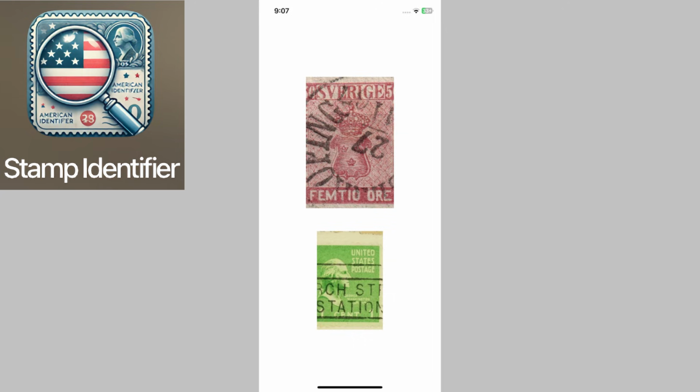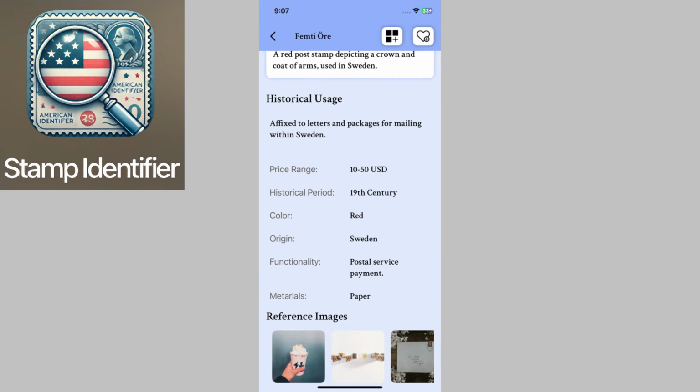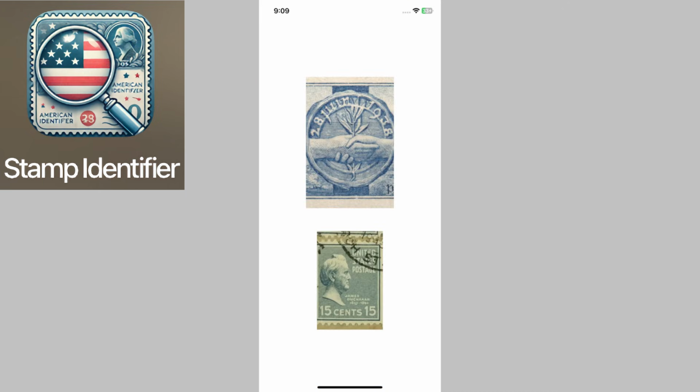Next was this stamp of Sweden with a nice CDS cancel on it. Oh, it's identified it as a 50 stamp. Very good. It can't even tell you that it's from Sweden. Scroll down. Oh, well, it does say used in Sweden. And it's valued at $10 to $50. Historical period, 19th century, irrelevant images. So really, I'm not impressed with this app right now. Let's go on to the next stamp.